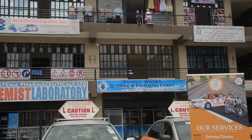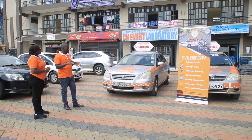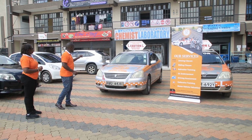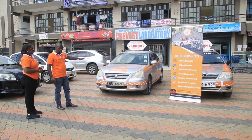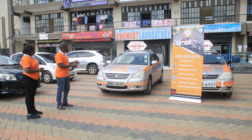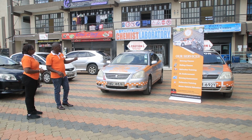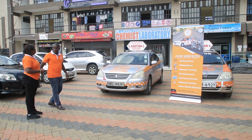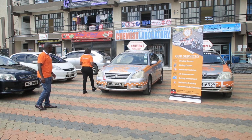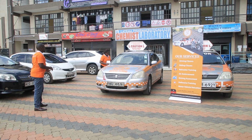Now, when you talk about external inspection, first we start with approach. Unafaa ku approach aje gari yako. Gari umeacha parking, kama sai gari iko parking hapa, and you're heading from this direction. Now, how are you supposed to approach your vehicle so that you can ensure that your vehicle is safe? Kitu ya kwanza unafaa kwenda around the vehicle. Can you try? Good. That was a very good trial.